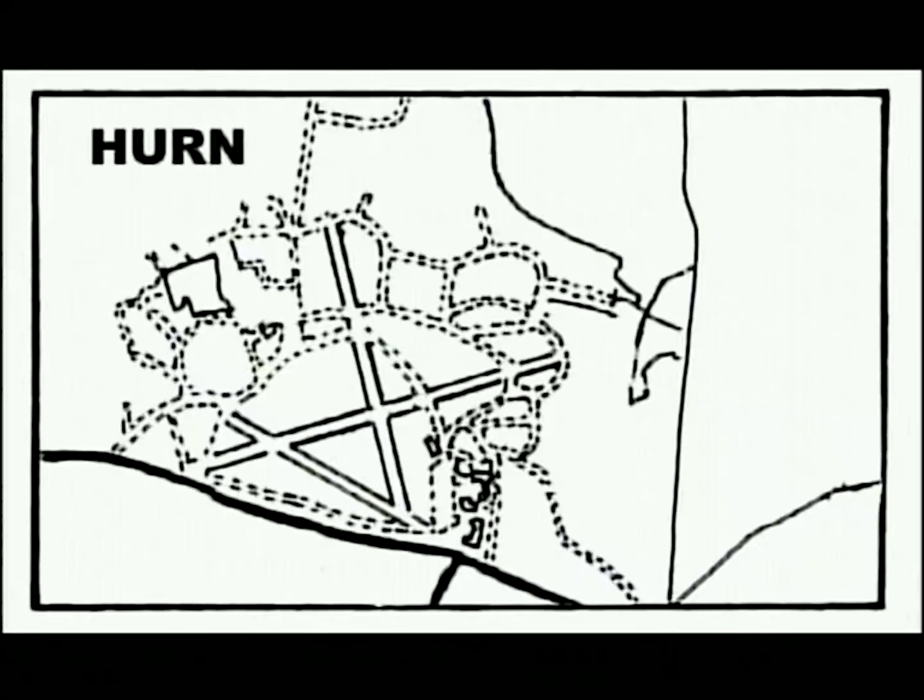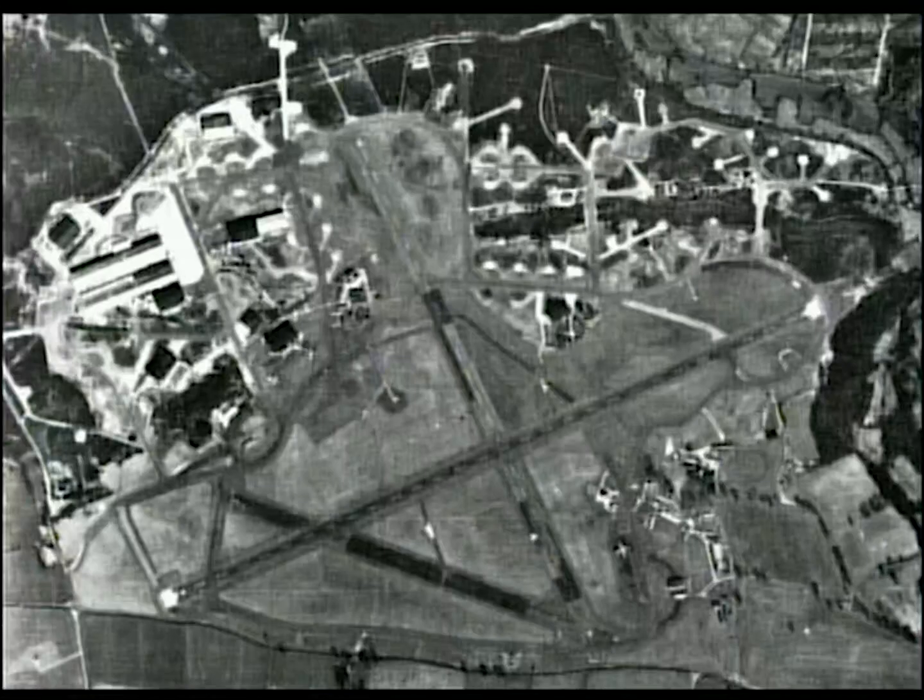On the eastern side of the county of Dorset at the former RAF Hurn airfield. It was opened early in 1942 as an Ibsley airport satellite. Ibsley over in Hampshire was a fighter airfield.